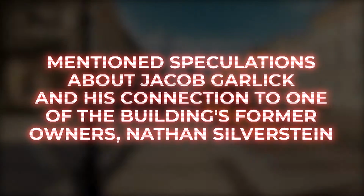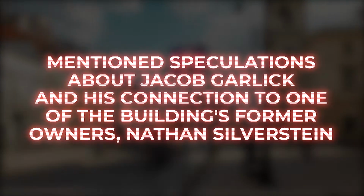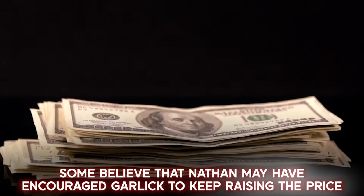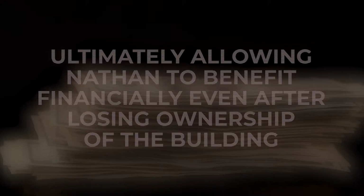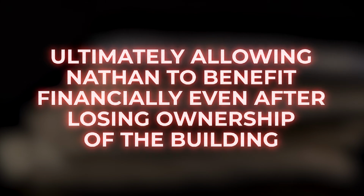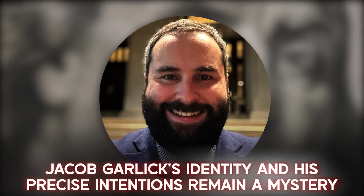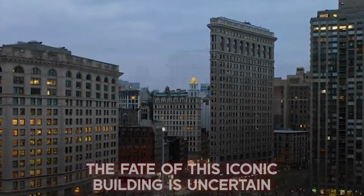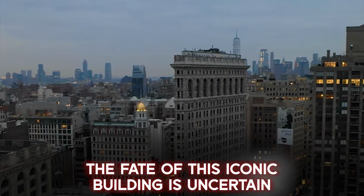Alice, who was present at the auction, mentioned speculations about Jacob Garlick and his connections to one of the building's former owners, Nathan Silverstein. There's a suspicion that something unusual is happening. Some believe that Nathan may have encouraged Garlick to keep raising the price, ultimately allowing Nathan to benefit financially even after losing ownership of the building. Currently, Jacob Garlick's identity and his precise intentions remain a mystery. With no clear owner at the moment, the fate of this iconic building is uncertain.